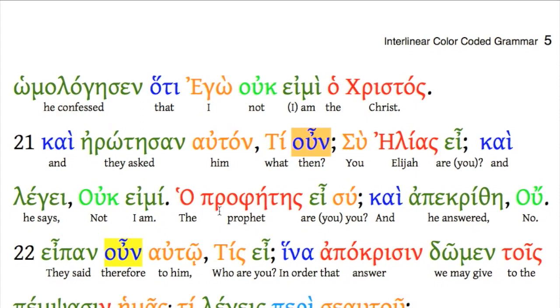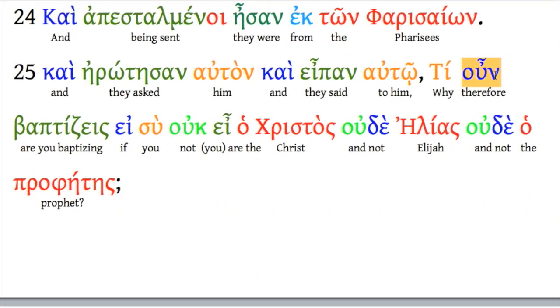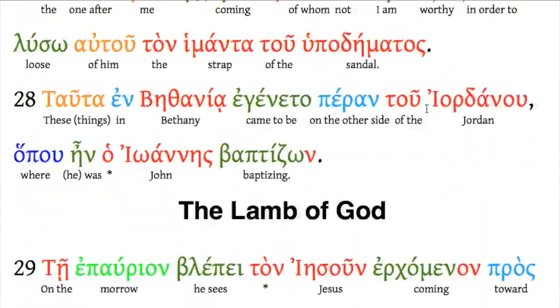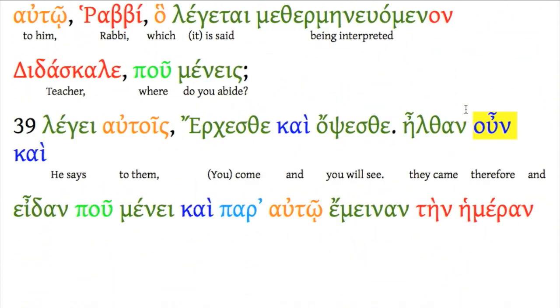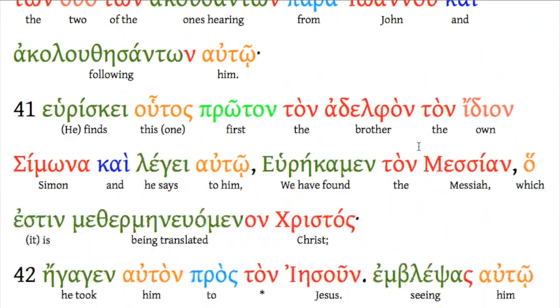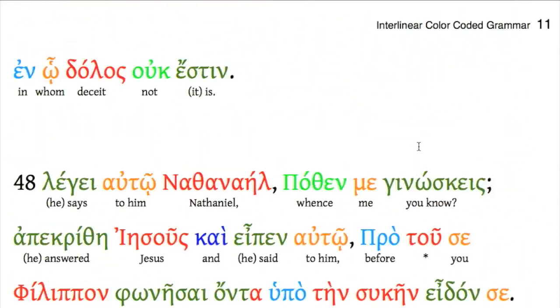Oun means "therefore" or "then." Here's the logical consequence. That's the idea of oun. "What therefore?" or "What then?" Or here we have, "They said therefore to him." Notice that oun is also post-positive. We would say, "Therefore, why?" They say, "Why, therefore." Actually, that works in English too. But you can see that John doesn't use oun a lot. The Apostle Paul likes it, therefore he uses it a lot. "Come and see." "They came, therefore." Okay, so it's that logical, "therefore" kind of idea. You can see John is not a big fan of oun.